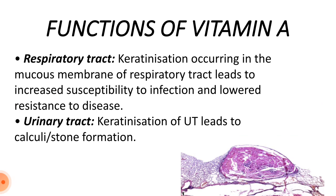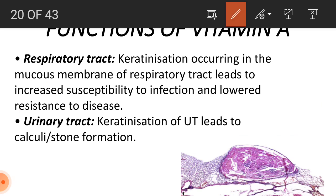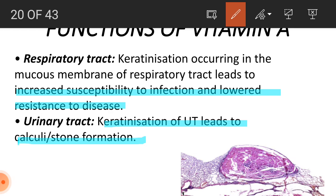In the respiratory tract also there is keratinization, and this leads to an increased susceptibility to infection and lowered resistance to certain diseases. Keratinization of the urinary tract leads to calculi or stone formation in the urinary tract.